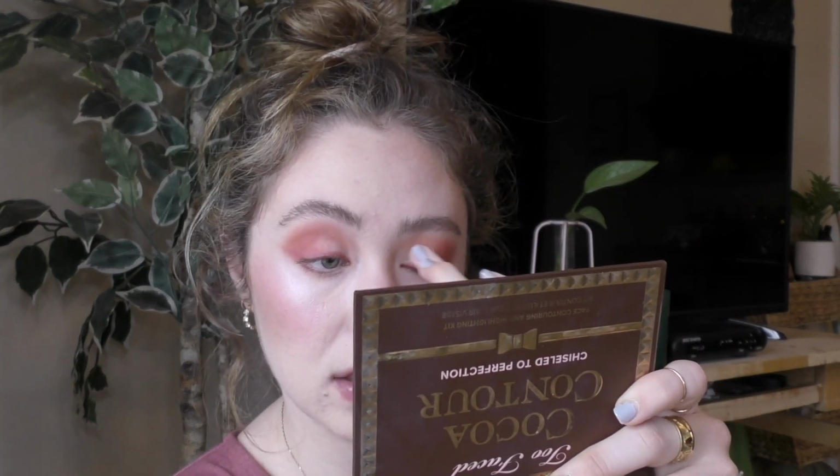I'm gonna keep it all nice and wispy, just in that front to middle lid section, trying to avoid covering the liner. Doing this lighter shade on top can sort of mask it if you took it a little too high, like I did on this side. Just sort of cover that up a bit.